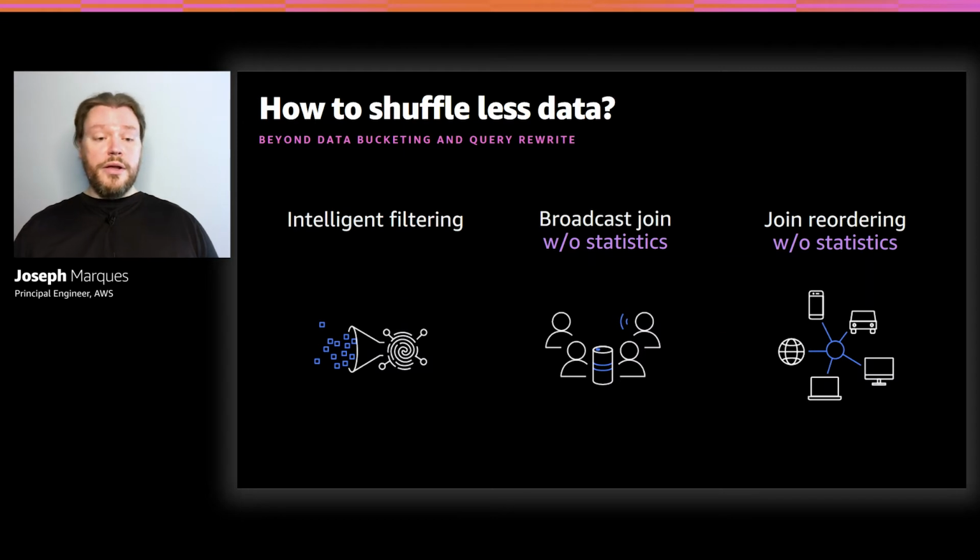So this is all about having great out-of-box experience, and that's why we have several initiatives on our side for computing things without stats, and broadcast join is just one of them. Join reordering is another. So if you have a query that says table A, join B, join C, join D, if you join it in that particular order, it may perform well, or it might not, right? There might be a different order that performs better.